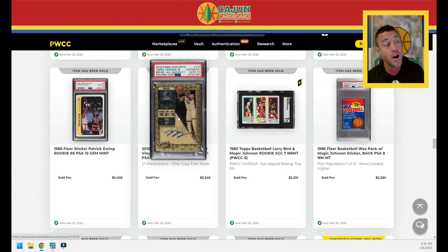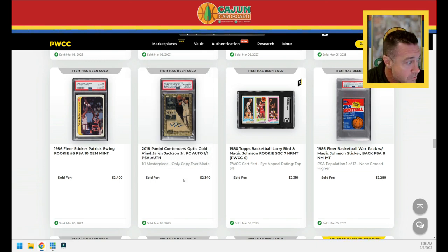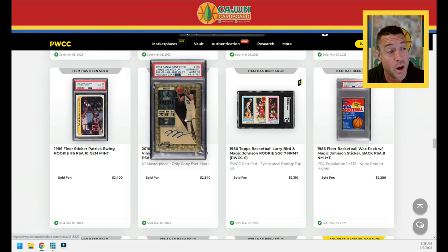A gold vinyl 1 of 1 Jaren Jackson 2018 Optic Gold Vinyl does $2,340. It's a 1 of 1, and it is graded authentic. The autograph is graded a 10, which I guess is what you care the most about on a unique card like this. Really cool looking Jaren Jackson card right there.